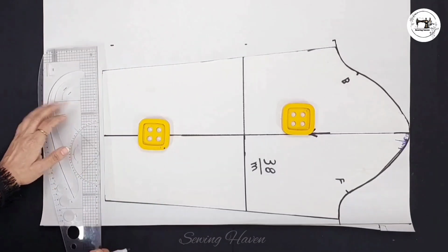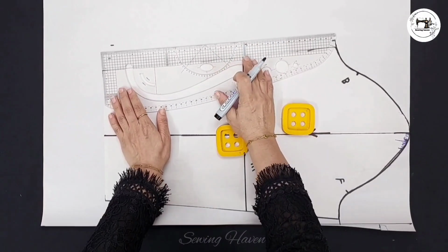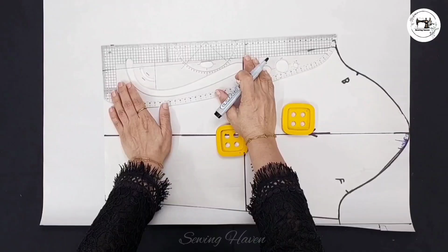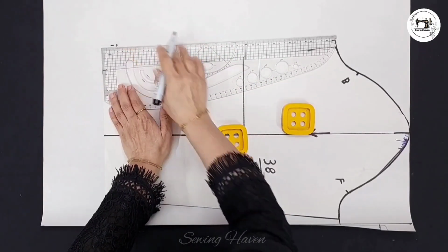Measure the cuff length to any size you prefer from the main sleeve length. Then, add 1 extra centimeter so the cuff sits comfortably over your wrist. This way, the sleeve won't pull up or feel tight when you move your hand.